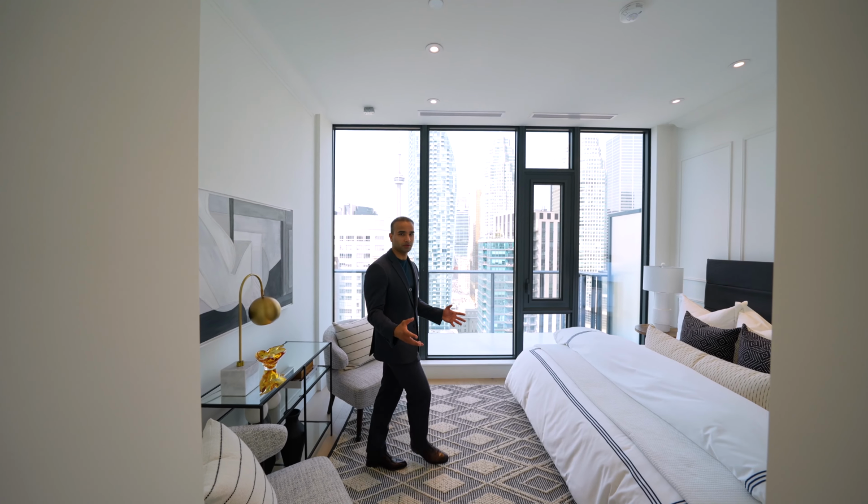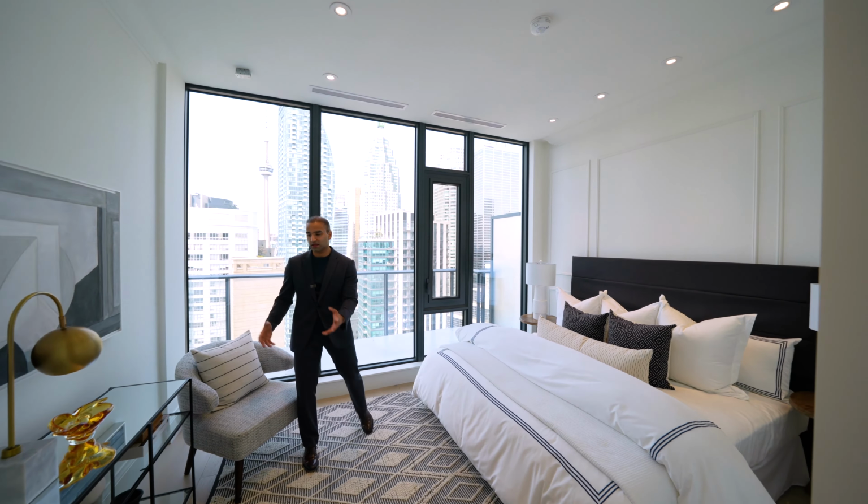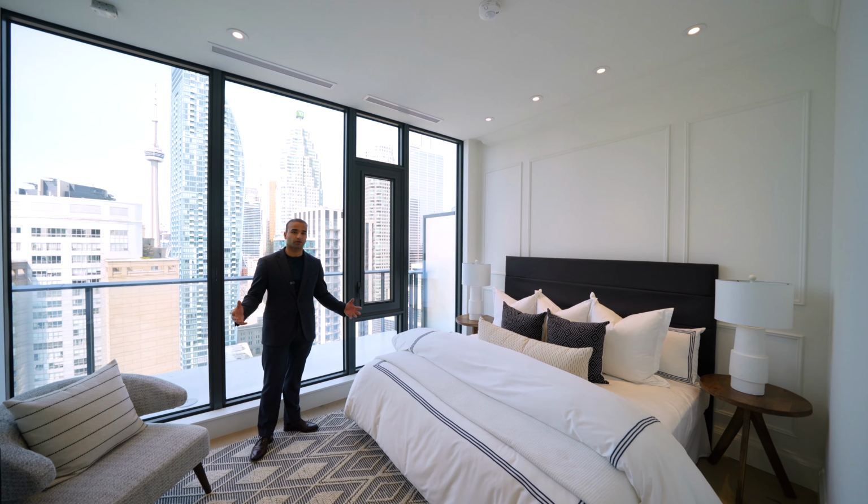So now we're inside the primary bedroom, and you can see here there's a west-facing view towards the city, as well as a very nice seating area, providing for a very open concept primary bedroom space.